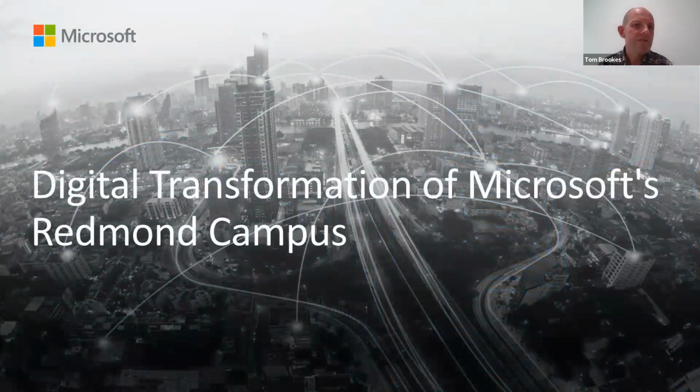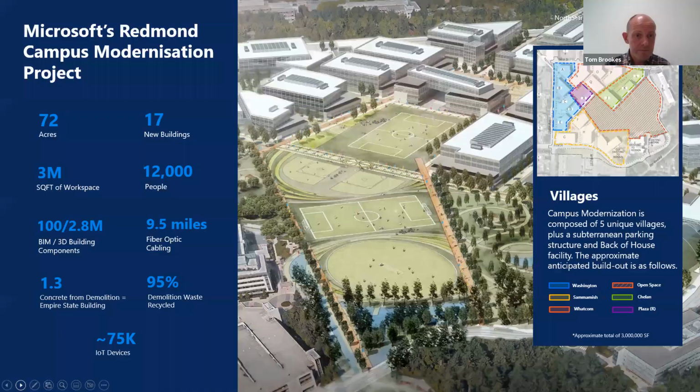Just to bring a little bit of reality to it, what this means is I just want to talk through some of the digital transformation we did of our Redmond campus. And this is not just a theoretical case study, this is a real life case study of things that we've driven across our business in the US.